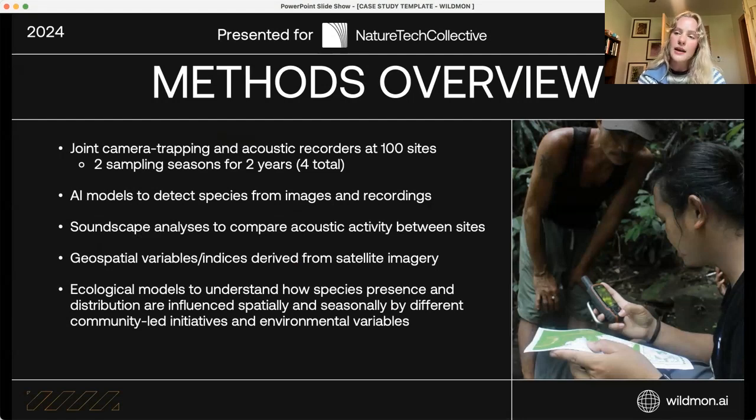We're also looking at soundscape analyses, so using various indices, along with individual species detections, to really understand how that forest ecosystem is changing. That'll also be helpful because we're doing seasonal sampling, so we'll be deploying in the rainy and dry season for 2 years to start, so we'll be able to see what those seasonal differences and variances look like. And then we'll be using various ecological modeling approaches to understand how species presence and distribution are influenced spatially and seasonally across those community-led forests.